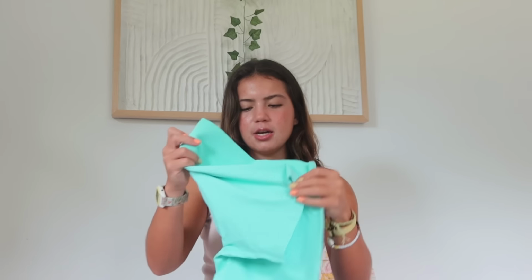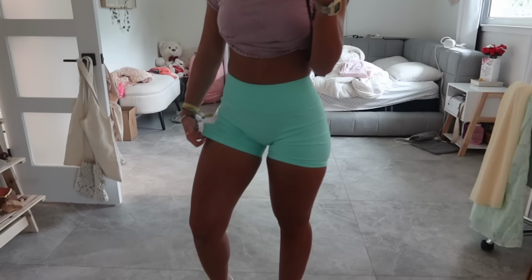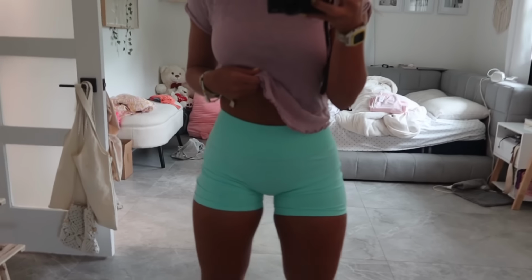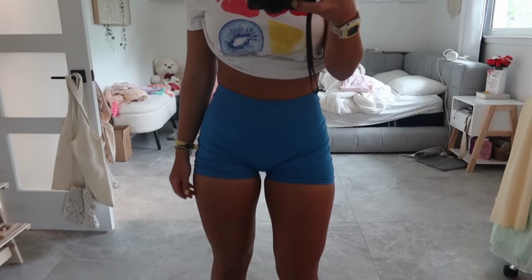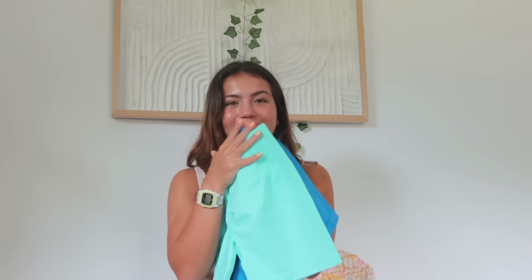Then I got two pairs of shorts, again with the color. These are both from the brand Ariella on Amazon. They're a dupe for a different gym brand, but I got this teal color. Look at this. I'm obsessed with this color right now. It's so beautiful. And then this darker blue color, which I also think is beautiful. These two are actual perfection. Oh my gosh, I love the colors.